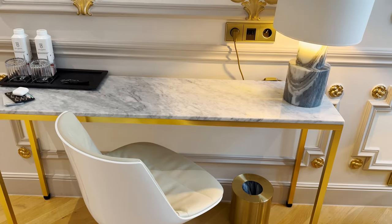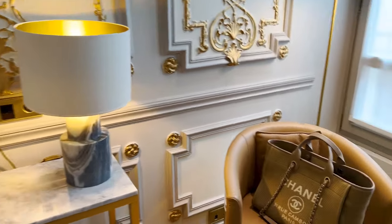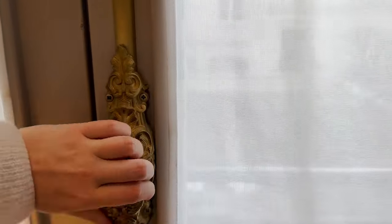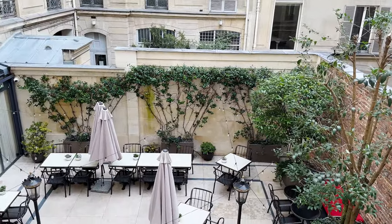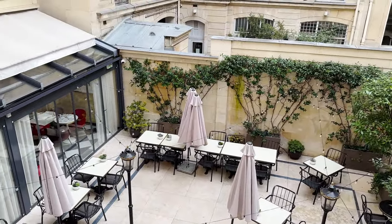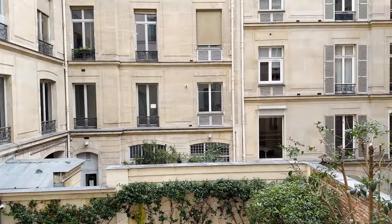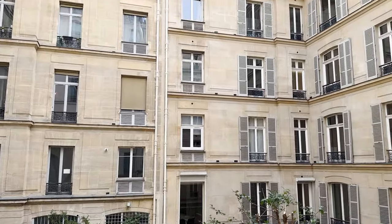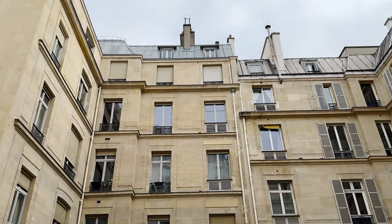Here we have a little desk area, little workstation. Let's check out the view. Oh, we have a beautiful courtyard view. Very nice. Down there, there's a restaurant and breakfast room. And that's our view, the courtyard of the hotel. I love it. Very quiet here.